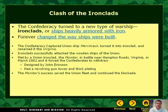One of the things that the Confederacy has a disadvantage during this war is the lack of ships. The Union Army tried to blockade the Confederate ports, and it was very successful. So the Confederates needed to figure out a way to break through this blockade, and they actually turned to a new type of warship called an ironclad.